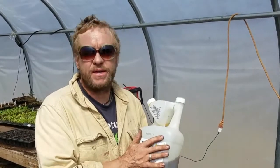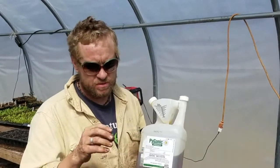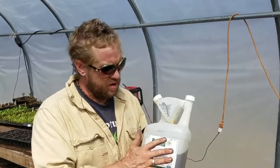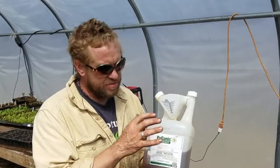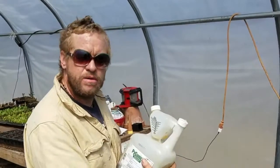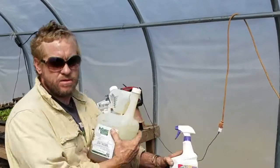Start by picking. If you can, pick your insects off. Just flick them. Drown them. Have your kids do it. Use this as a last resort. But if you are going to use pesticides, something like Pyganic, which breaks down, or Captain Jack's here, which also breaks down.